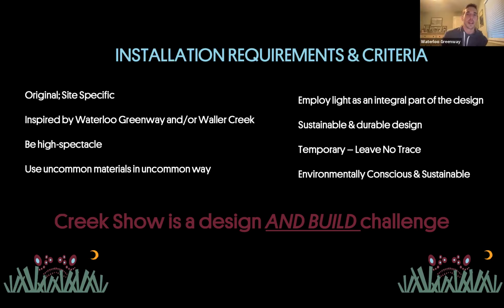Sustainable and durable design. We are a green organization, so as we're constructing things, we want the materials to be sustainable, and we also need the structure itself to be durable. It is going to be outside for 10 nights. It must withstand the elements, and more importantly, it must stand the grabby hands of a bunch of 4-year-olds who are going to climb on it, pull on it, jump on it. Even adults who aren't always respectful of the fact that it's art. So keep in mind, it does have to endure the elements and people.